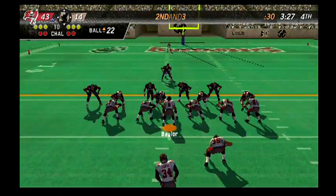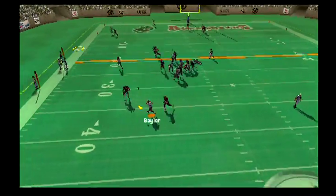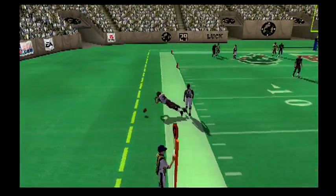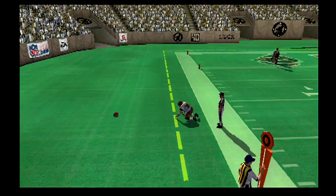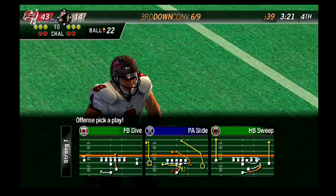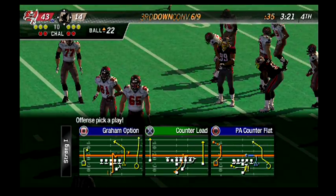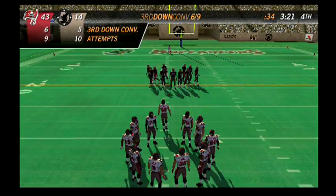The home team comes out in a 4-3. Pressure with the throw. Askew was the one they were trying to get the ball to, the intended receiver. Feed this one to the fullback, just have him power it through. Third down as they get ready for the snap.